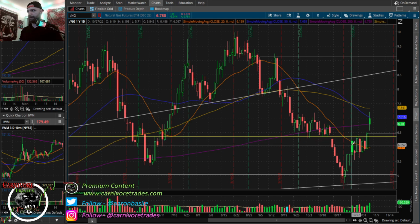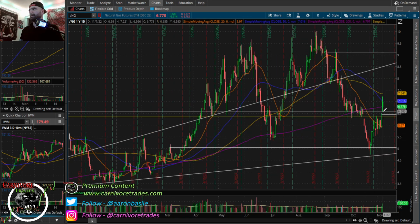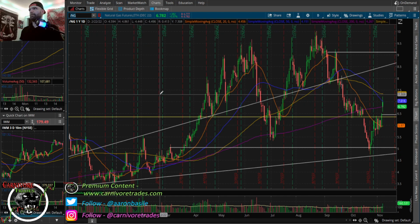Just like when we got up here at the bottom, we got so close to gap fill, and then they pushed it back down. So either way, I do like Nat Gas. I think it's bottomed, but yeah, that gapped up, and that was just way out of line. I mean, closing at 650 and gapping up to 7, that's a little egregious there. But in any case, Nat Gas holding up well.